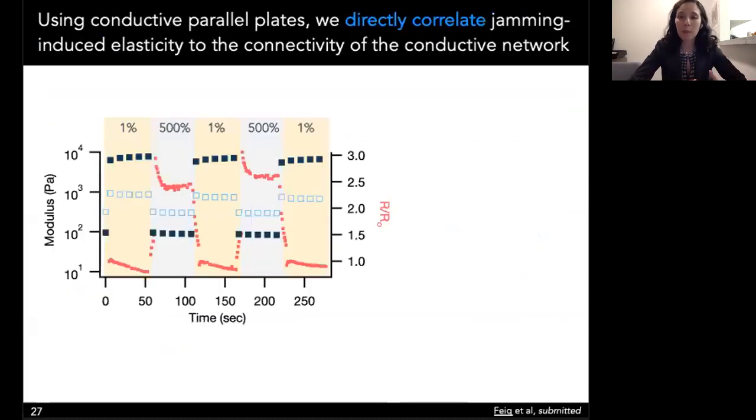To further understand what's happening, we used electrically conductive parallel plates to monitor the electrical resistance of the gels while we measured their rheological properties at high and low strains. And what we found is that when the material is behaving like a solid at low strains, the resistance is also low, whereas when it's behaving more like a liquid and sheared into these high strain values, the resistance jumps up.